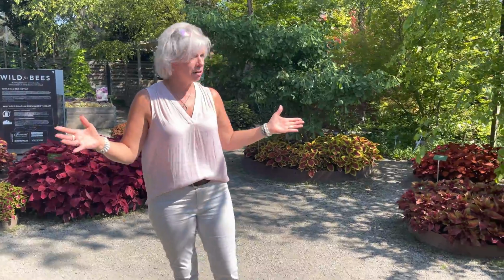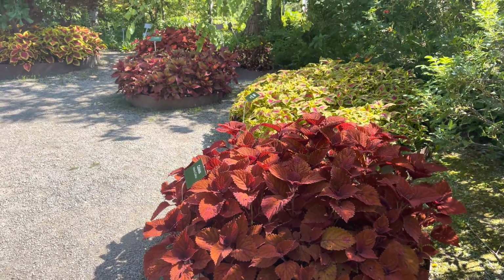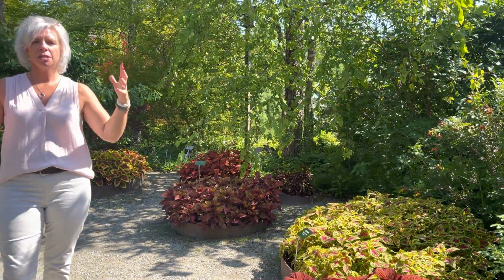You can see I'm standing here in an area that gets both sun and shade all day. So these Coleus thrive in both those conditions, which kind of gets rid of that old thought process that Coleus were only made for the shade. Our Coleus at Ball FloraPlant are bred for sun and shade.